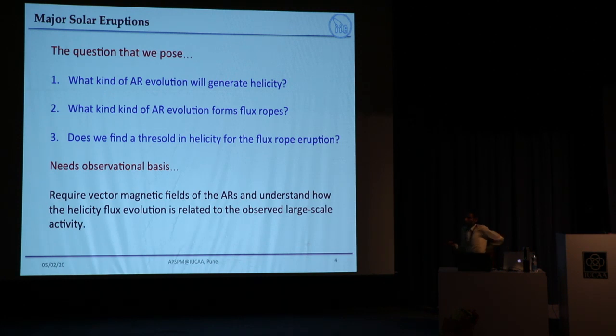So the questions we pose in terms of eruptions are: what kind of accuracy in evolution will generate the helicity, what kind of accuracy in evolution forms the flux ropes, because they are important structures, and can we find the threshold helicity for the flux rope eruption? These three questions are important in terms of magnetic eruptions. To answer them, we require continuous high-resolution magnetic field observations, that is, vector magnetic fields of the active region, and try to understand the helicity flux evolution. That is the motivation of this presentation.